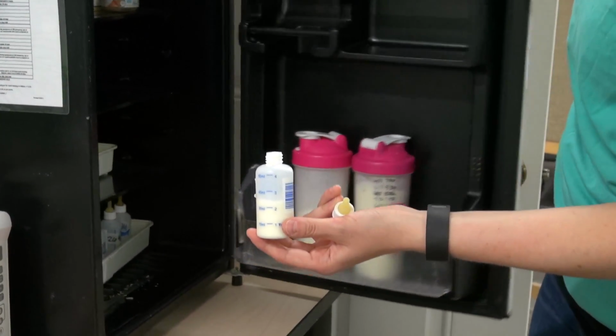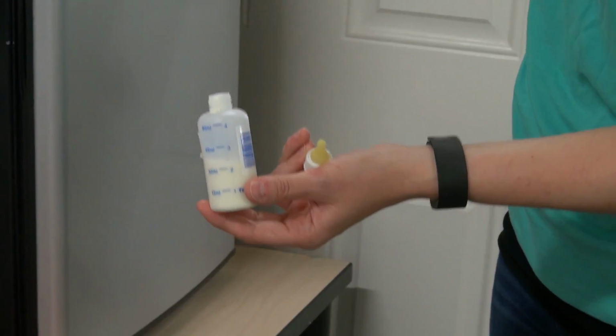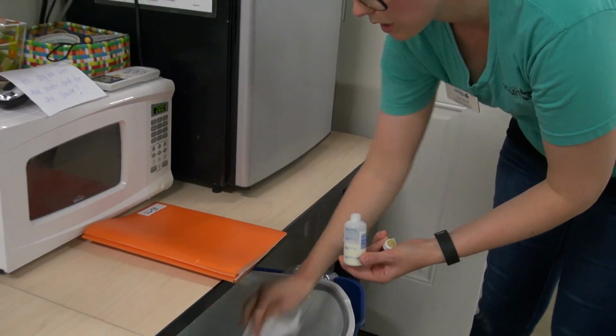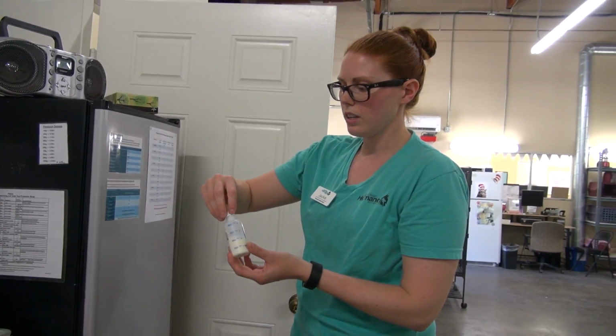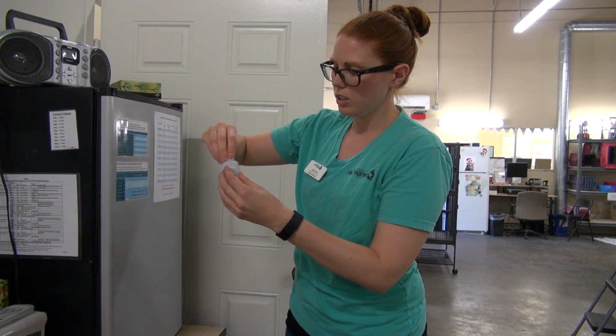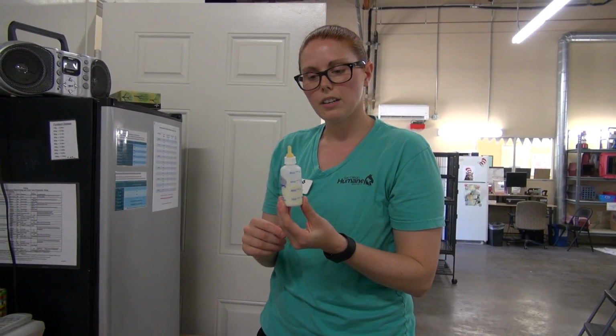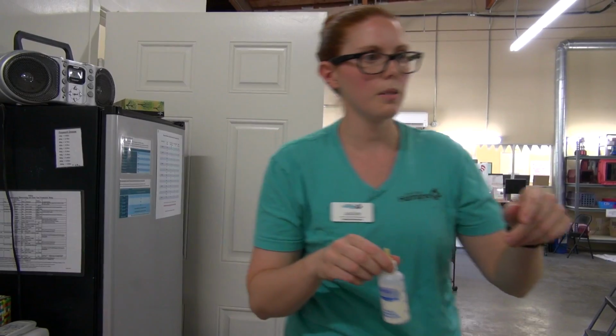So there's about 35 mils in there. Only a tiny bit spilled. We keep Kleenex on top of the fridge. So if you do spill, you can just grab one and wipe it down and then throw it in the trash right there. So my bottle's all prepared. It needs to warm up before I get my kittens out. So I'm going to put it in the warmer on the table.